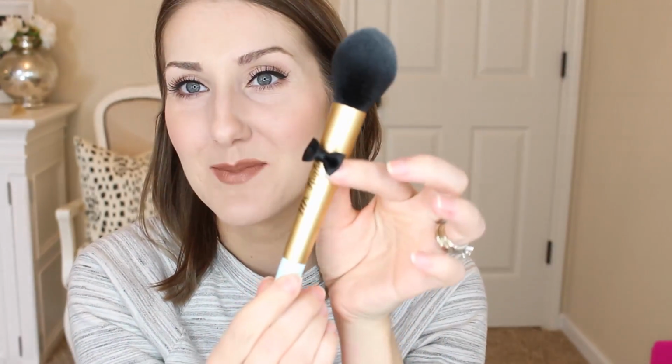This is a brush that I first saw by Sigma. They came out with this type of brush. Everyone's kind of done this shape of brush, but it is my favorite. So for good reason, it's just the perfect brush, and you can take this little bow tie off. It's just for packaging, but I left it on because it was cute. I wanted to show y'all.